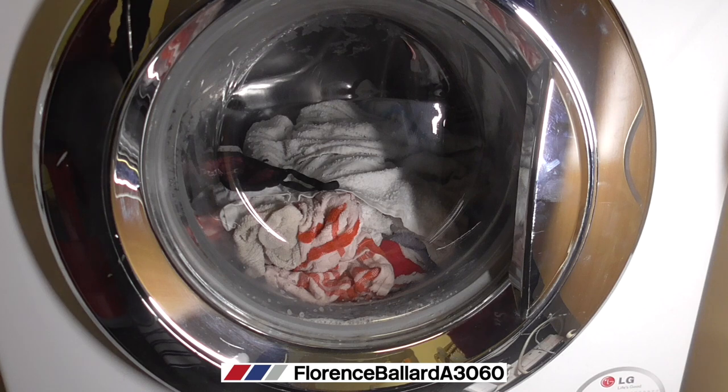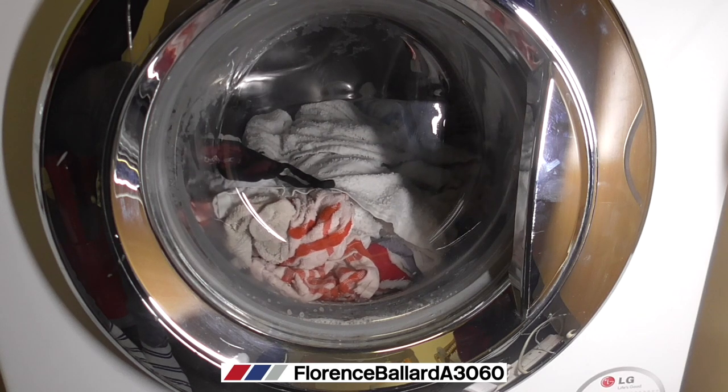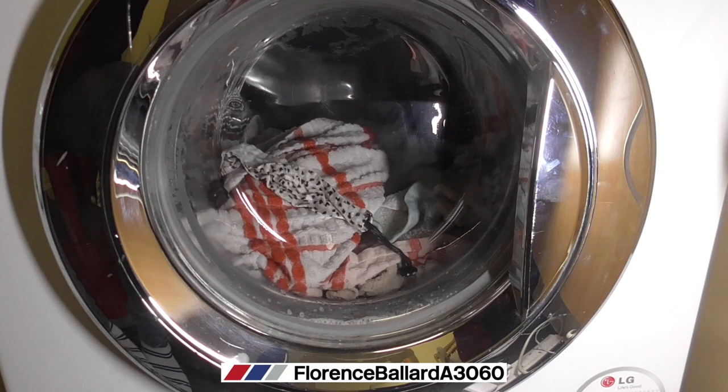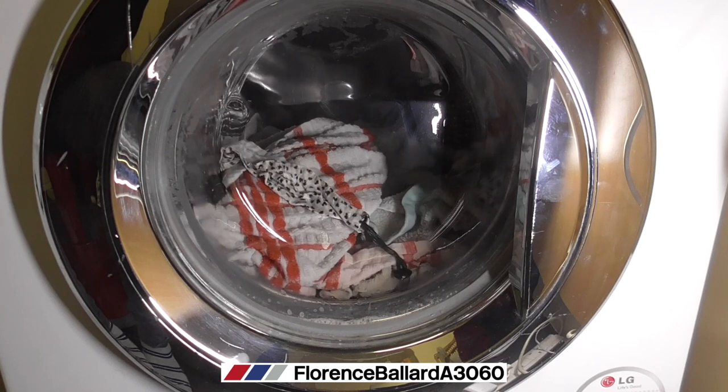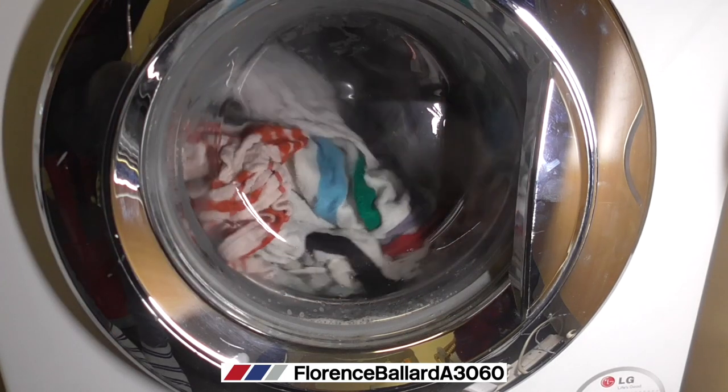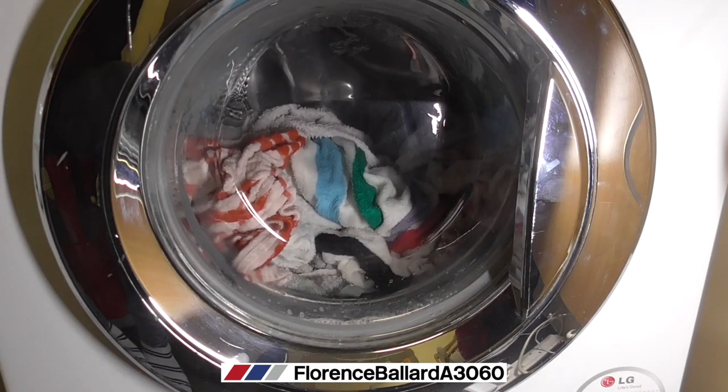To the main wash now, I think. I don't think it will spin. I might be wrong. Short tumbles. No, no, the drum sort of jiggles, it's nice.